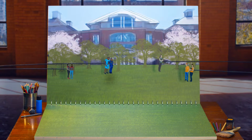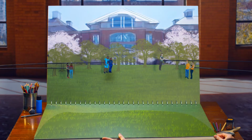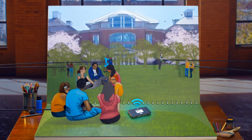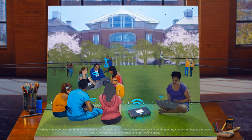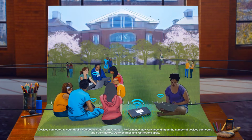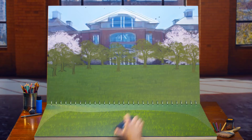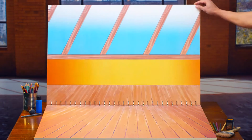Whether you connect with your laptop and tablet or just share your connection with friends, AT&T Unite Express will connect up to 10 Wi-Fi-enabled devices at one time. Plus, it's affordable. With no annual contract, you can buy data usage when you need it. Now that's a mobile hotspot that works for you and on your terms.